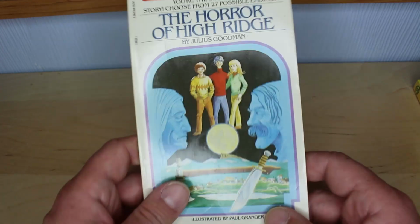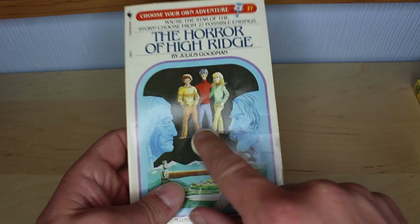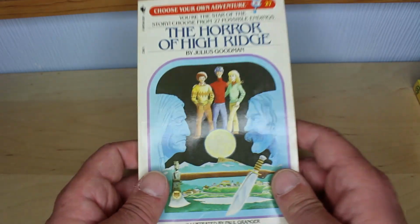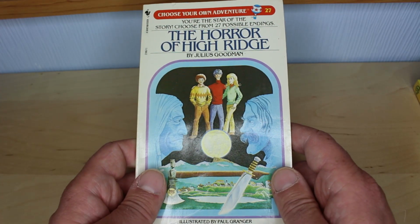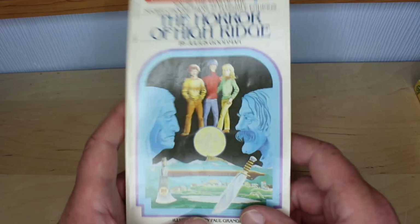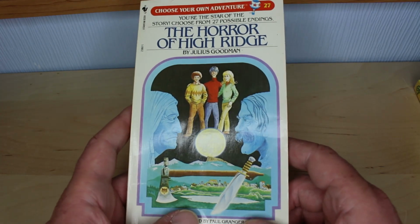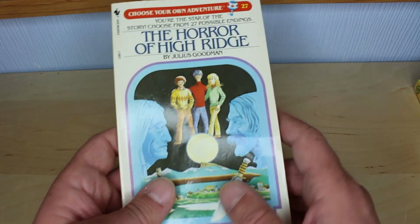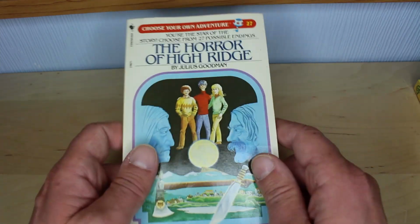But yeah, it is still all the same, even though it is the exception to the rule as far as Choose Your Own Adventure is concerned. It's still very much worth a read. If you can get a hold of a copy, I heartily recommend it. It's the whole reason that I decided to get this. And because I found that the prices for these are actually quite reasonable, I have decided to actually go and start collecting these for a little while.